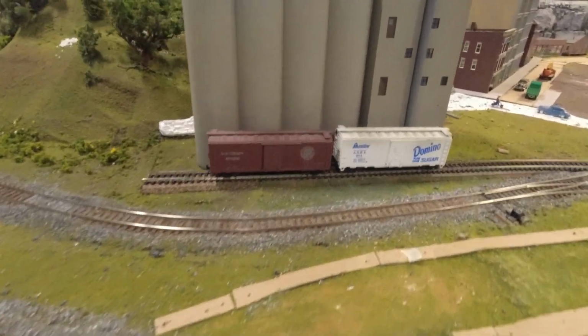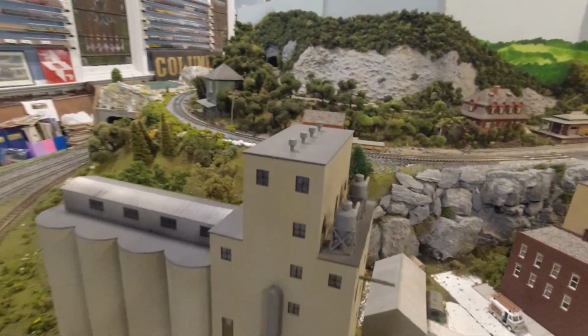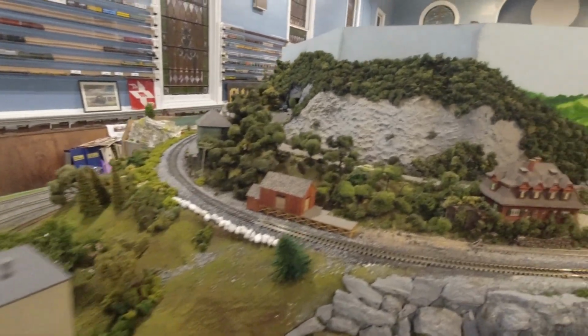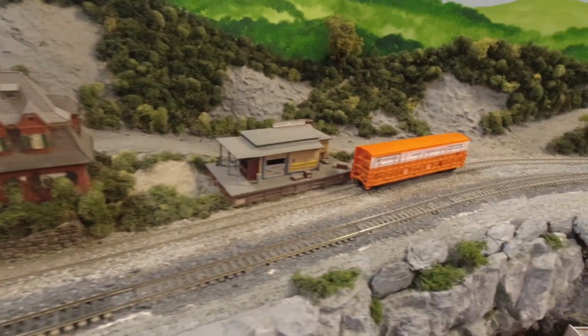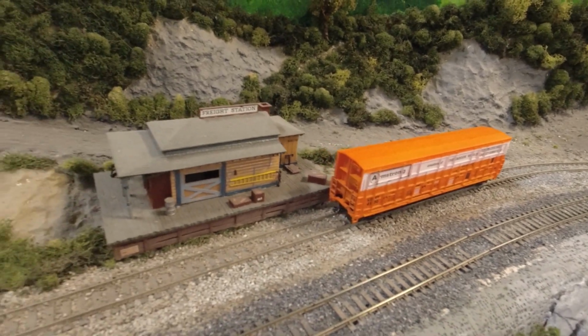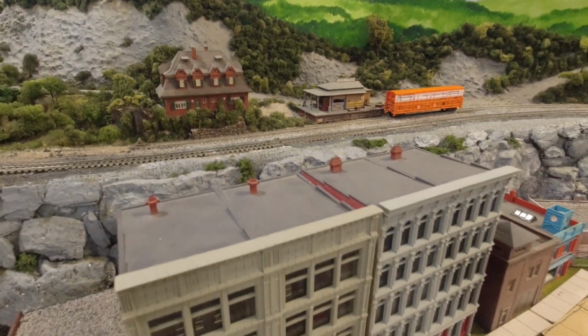Domino Sugar, I've heard of that. Many people have lost their teeth due to that company. Yeah, like me. That's not paying homage to the Armstrong Corporation that was here in Lancaster. Oh, okay. I have that same car. Nice. Many people that are members here had relatives that worked there.